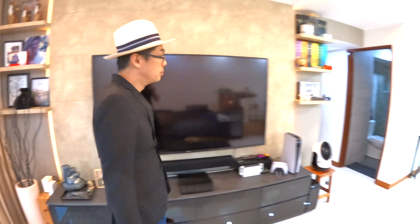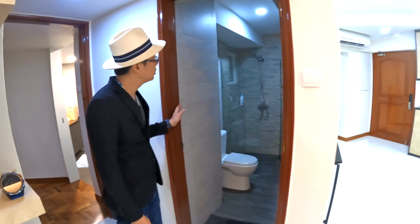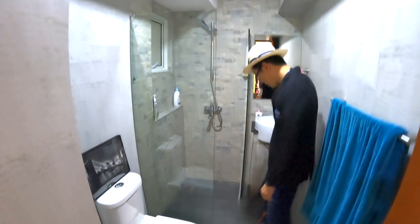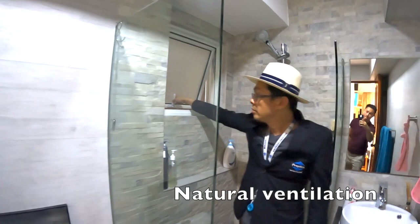The common bathroom is tastefully decked out. Alright, all the wall tiles and floor tiles are still in very good condition. Alright, you have a shower head over here. And over here, I just want to highlight to you that you actually have a ventilation window over here. Alright, so this will prevent any kind of mold issues in the common bathroom.